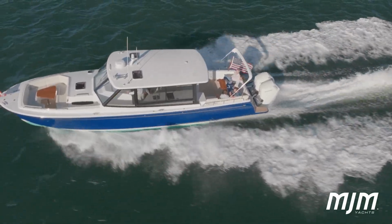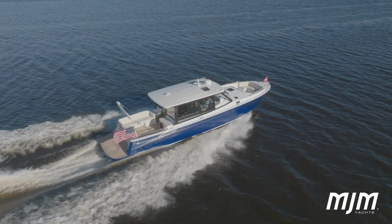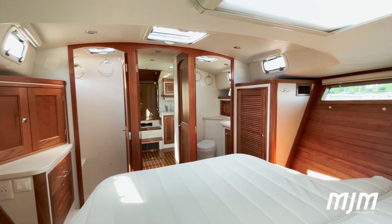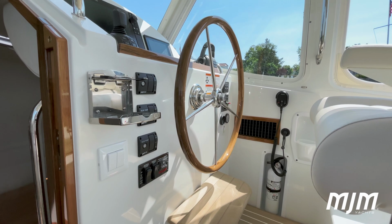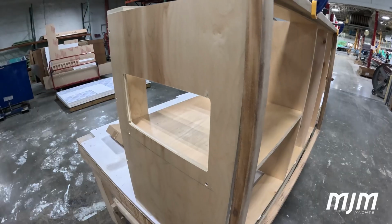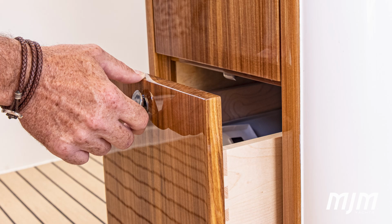Building stronger, lighter, more capable performance yachts that consistently deliver industry-leading efficiency requires an obsessive focus on weight. Wood is an item that can add a significant amount of weight, and it's why we use it sparingly at MJM. All of our joiner work is handcrafted in-house. We don't contract out to any third party or order in finished kits. Our team creates the interiors for each MJM one by one.